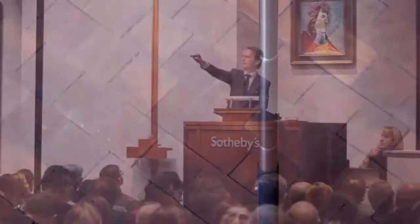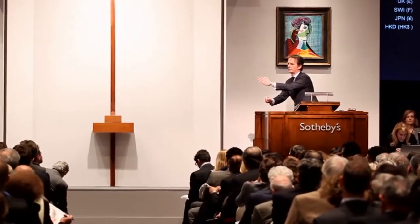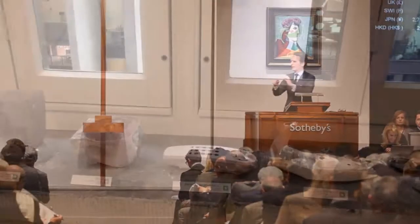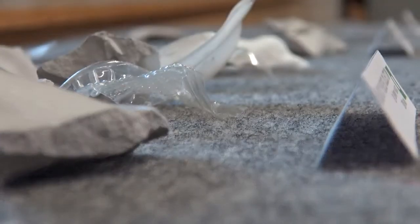This precious machine was sold at Sotheby's auction this week for $186,200. Only the valuable artifacts will be sold at auction. Most objects found by us are exhibited in the souvenir shop after the reconstruction.